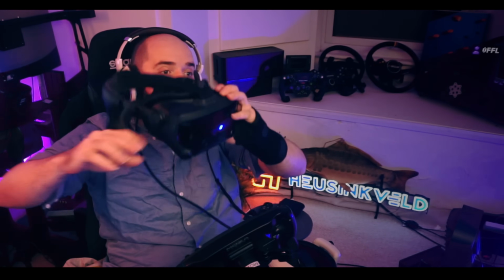You're going to have to spend an extra £50 to £100 on the Quest 3 to really get it to absolutely shine over the Valve Index. So, you know, I do really like the Valve Index.